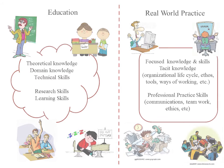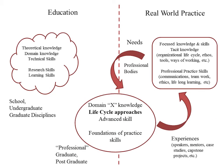My premise is that there's a certain kind of graduate, professional master's education which to some extent spans these two worlds. We can talk more about the domain technologies and ideas to do a particular job. In particular, we can do education in the context of the life cycle and solving problems, and we can set the foundations for these professional skills. This works best when the education is linked to the needs of professional bodies, organizations and practice. And it works best when we give students experiences that are rooted in real world practice: guest speakers, mentoring, case studies, capstones and foundation projects.